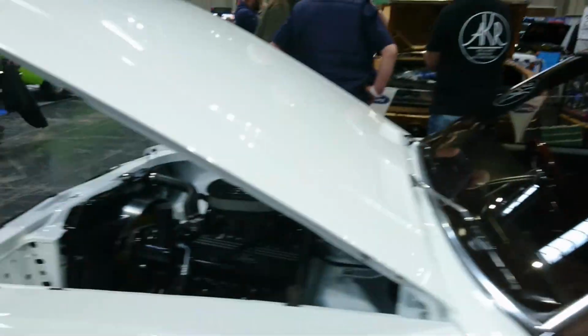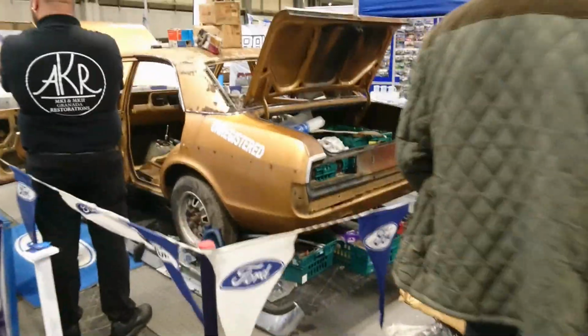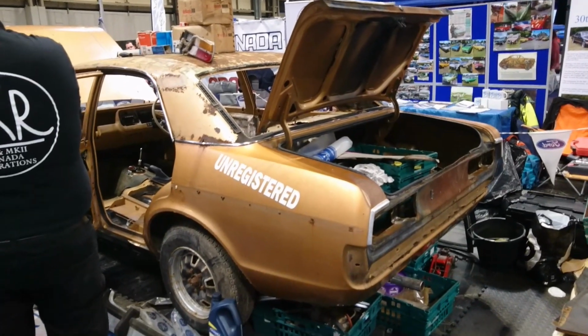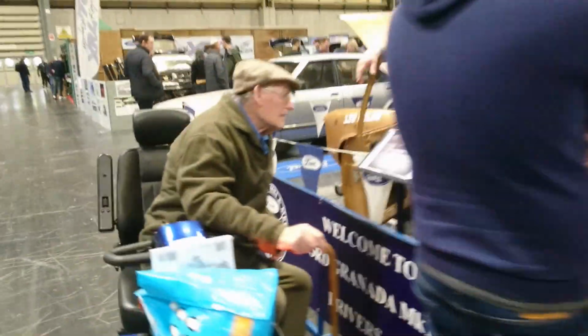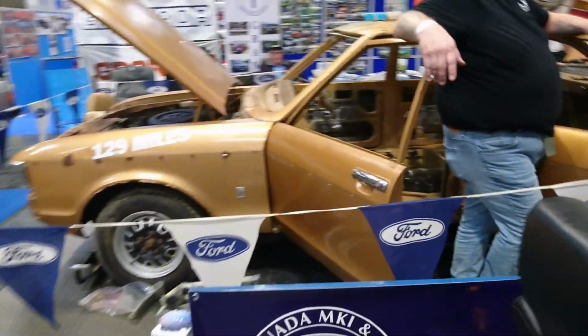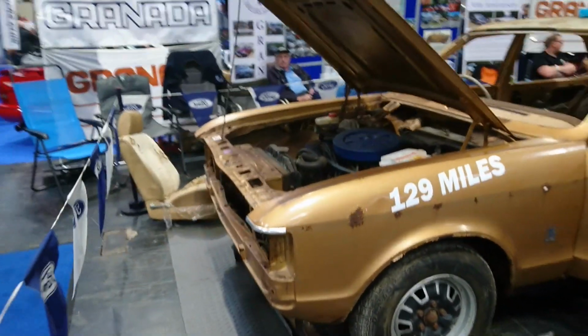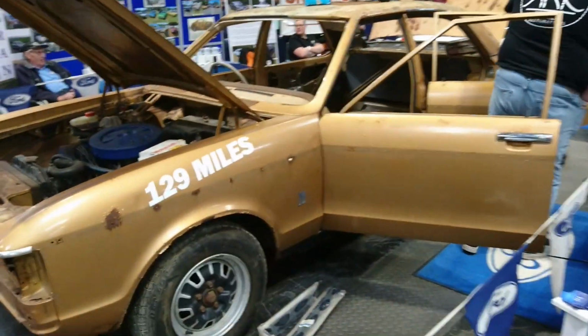You couldn't get the vinyl roof on the post-facelift ones, which came in late 1981. But we're going back to a much earlier era here. My goodness me, it looks a bit like the car from The Sweeney, but of course it's not. That has been fully restored already. This one apparently has done 129 miles. It's a 2-litre Granada, and it doesn't even have a registration number. It's never been registered. It's a bit crusty.